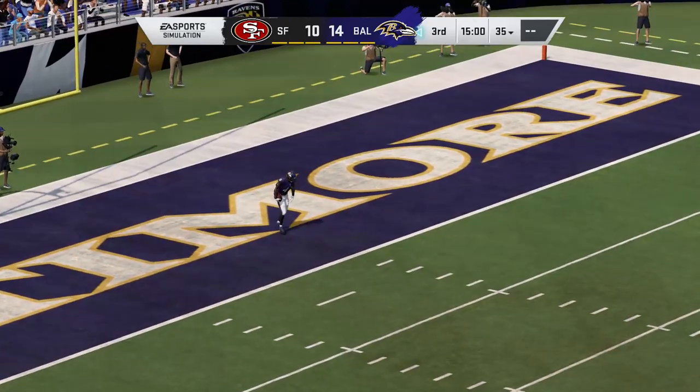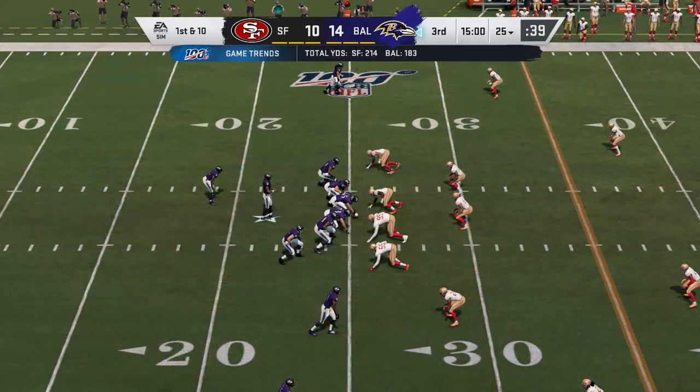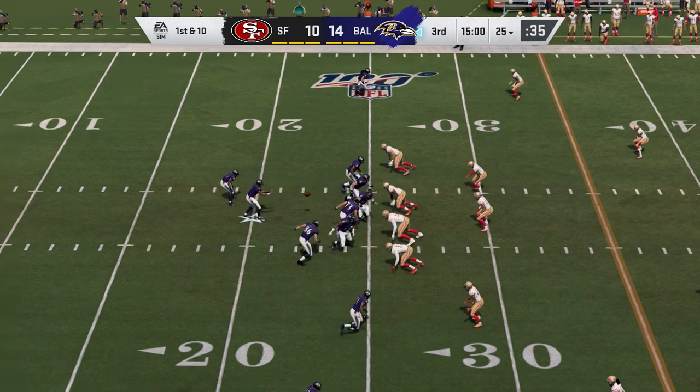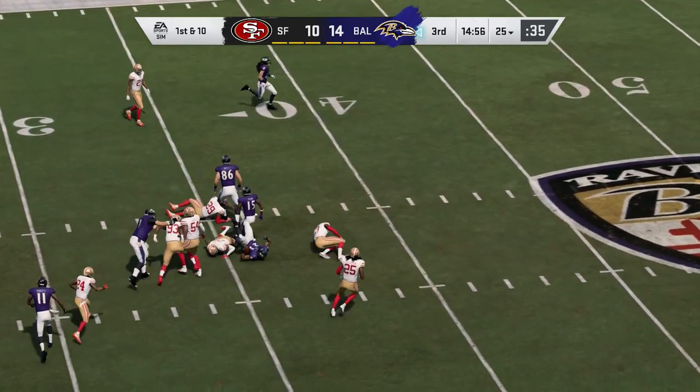That'll be taken in the end zone. And no run back here. This will be a touchback, and it comes out to the 25-yard line. Jackson and the Ravens come up now first and 10 at their 25-yard line. And the third quarter starts with a run by Ingram.